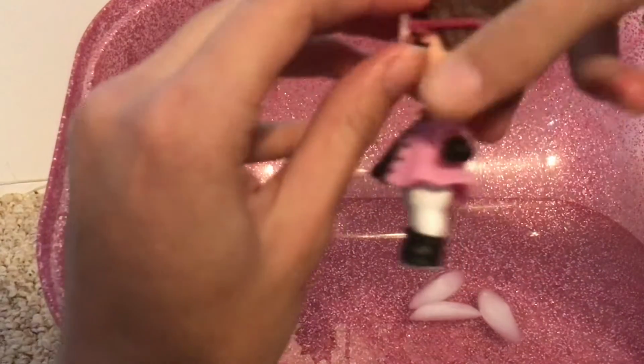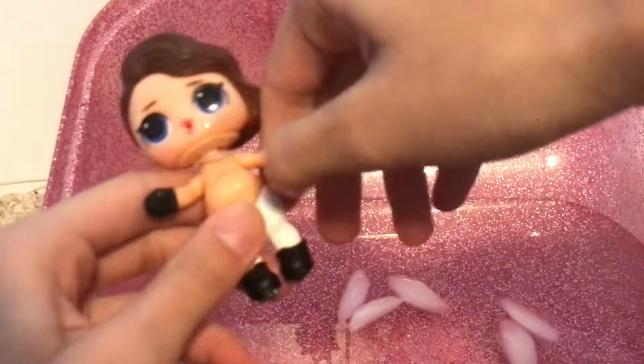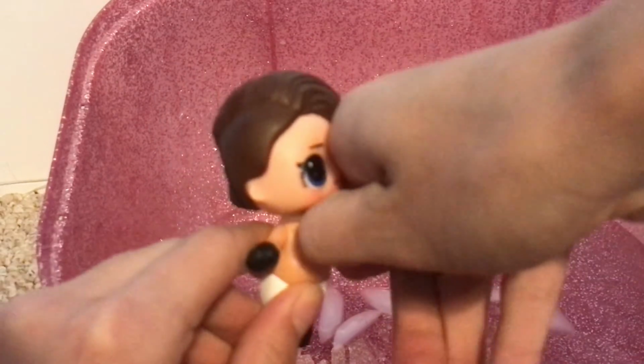The next one we're gonna be using is Posh. Posh, let's see if Posh does anything. And of course, she is a fancy ice skater. Posh in French, I heard, means fancy. Alrighty, so we're gonna take off her mitts. Oh, this is such a cute outfit. I feel bad for taking it all off.